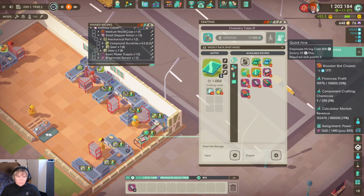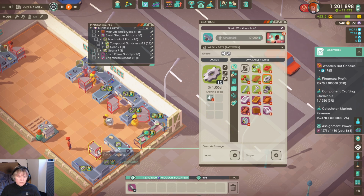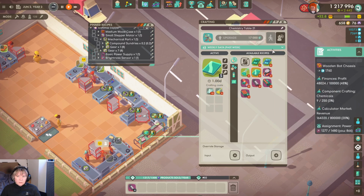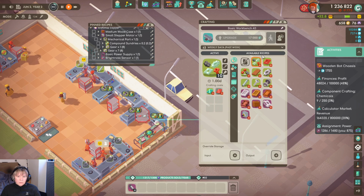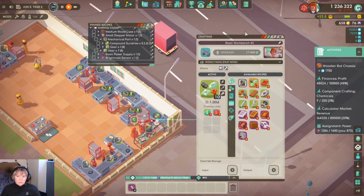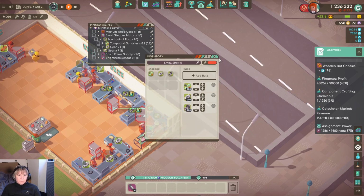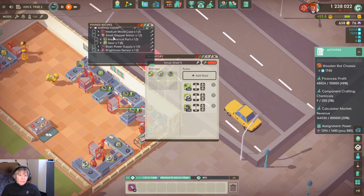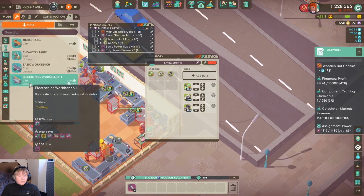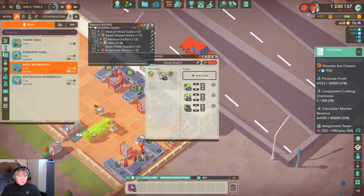I think I'll start production down here because that already has the metal on the shelf. There we go. And this shelf has nothing yet, so we'll just wait a little while to create the mechanical parts. And then all this goes into the small stepper motor. So again, mouse over to see where I can produce my small stepper motor. It seems to be the basic workbench.